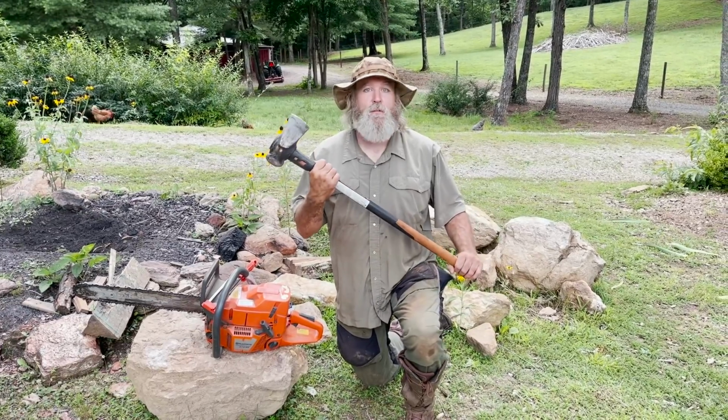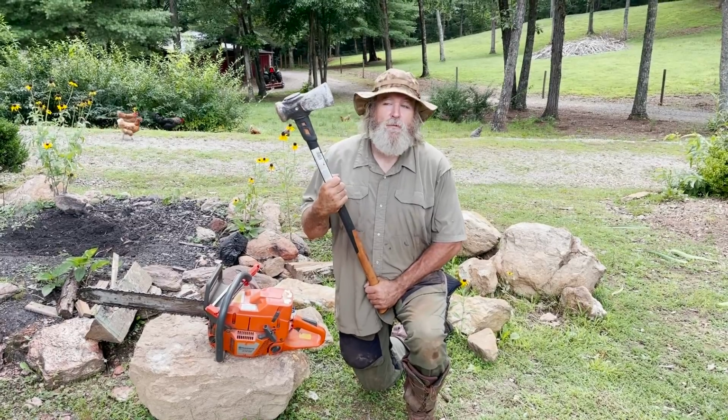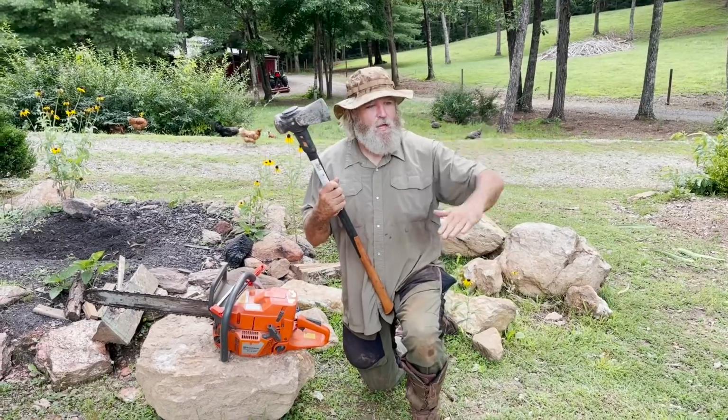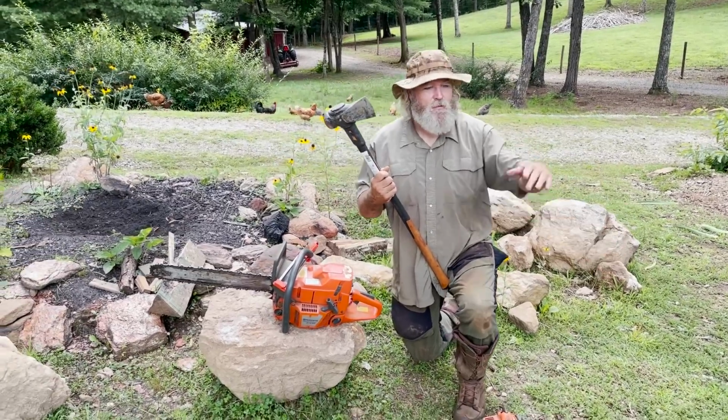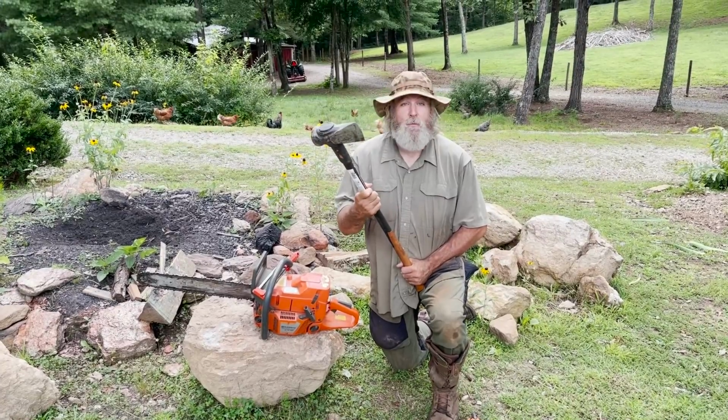This thing will split some wood. In fact, I'm going to take this tomorrow down to my neighbor's house, and we're going to split about a winter's worth of wood in that day. Instead of waiting on the slow hydraulic thing, he's going to stack it, I'm going to split it. He's going to stack it, I'm going to split it, until we get tired, then we'll do lunch.